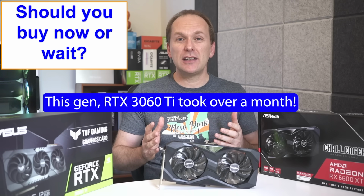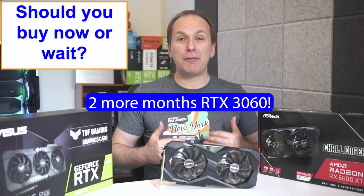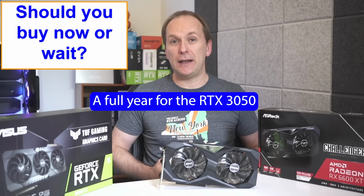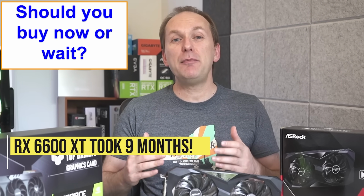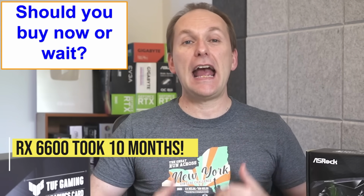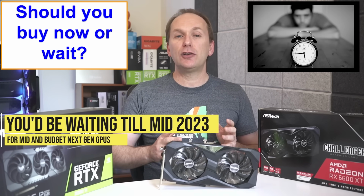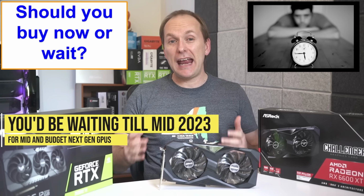With the last generation, the RTX 3060 Ti took another month and a half, then was followed by a 2-month gap for the RTX 3060, and another year to get the RTX 3050. AMD didn't release the RX 6600 XT until 9 months after the RX 6800 XT, and the RX 6600 took yet another month after that. So unless AMD and NVIDIA change their launch strategies, which could always happen, it seems like we'll be waiting into 2023 for anything below the upper tiers of performance and price.